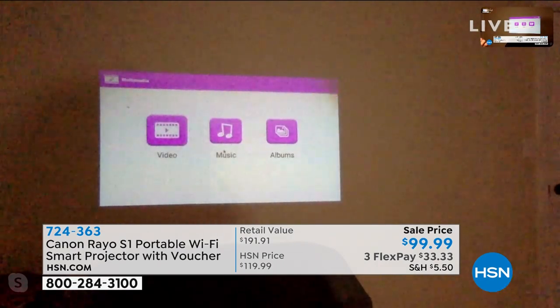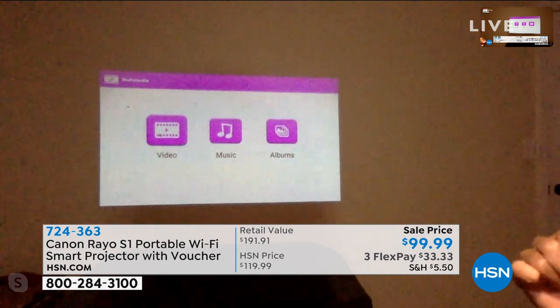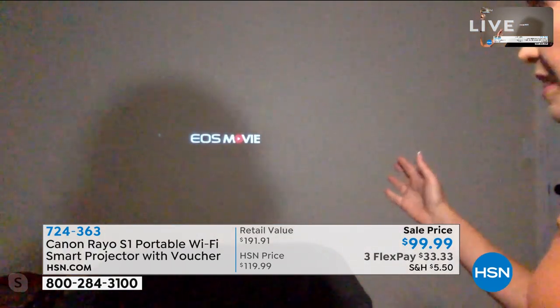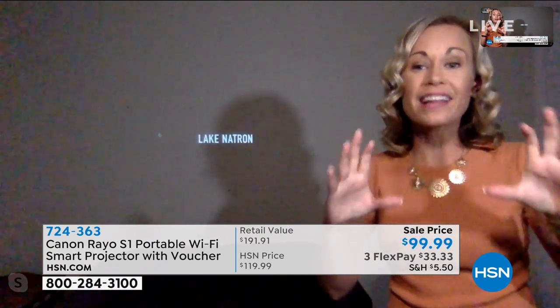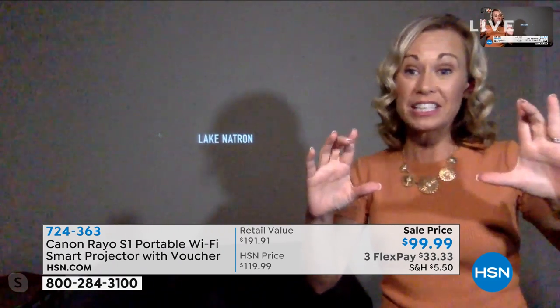You can download your own movies onto here. Like you said, sometimes it's a little bit weird Skyping in from home, and I'm right-handed, so I'm standing on. But this is a movie that I'm playing. You can see how crisp and clear it is. It's got 4 gigabytes of storage, so you can download your kids' favorite movies. You can project this on the back of the car seat in the car and use this on family trips.